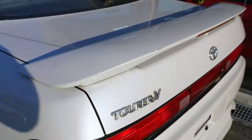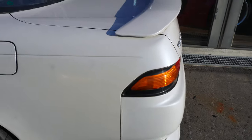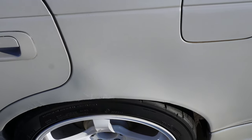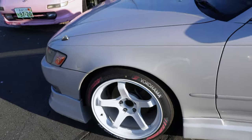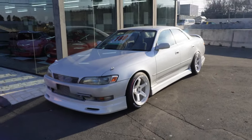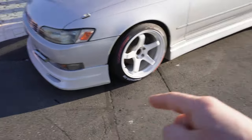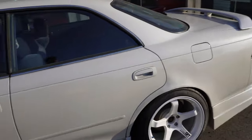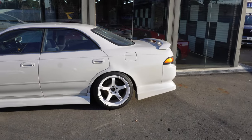A nice JZX90 blade on the back, a restyling blade. I mean the tail lights. Fenders are somewhat cracked though, but it comes on a nice Advan with some Yokohama. This one is a pretty nice looking Mark II, almost full OEM except for the body kit and the wheels, nicely specced. And this one is for sure my next goal. I need to have the 90 as well.